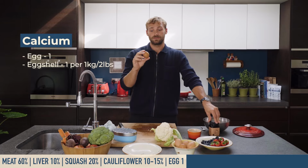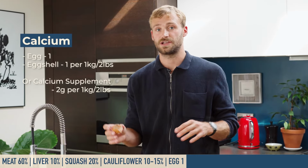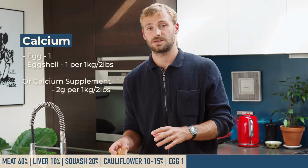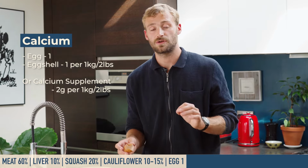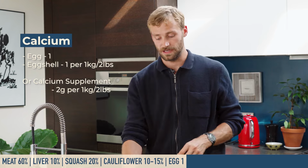Ground eggshell, the calcium is a phosphate binder. It can help reduce the absorption of phosphorus, which is really important. Try to use quality eggs if you're going to use the eggshell. If you're not going to use eggshell or egg, get a calcium supplement and put 2 grams per kilogram or 1 gram per pound if you're in America.